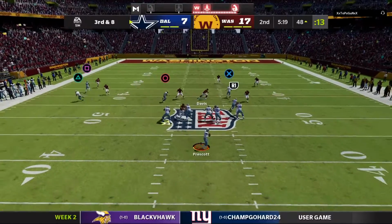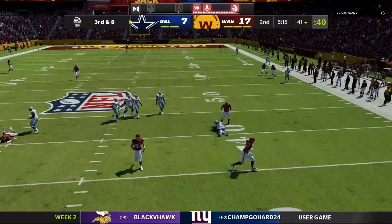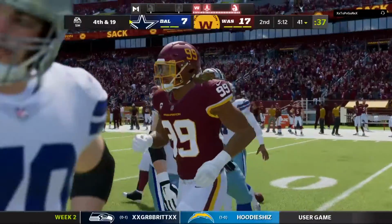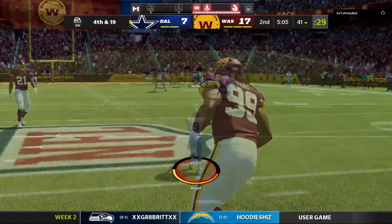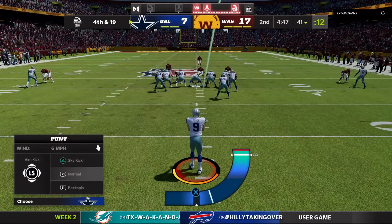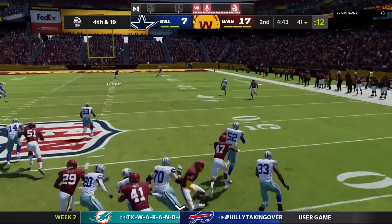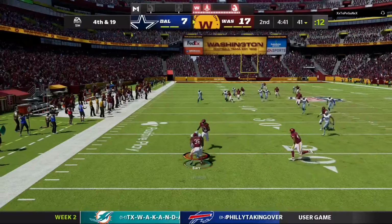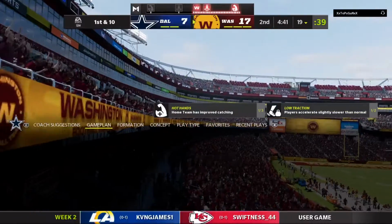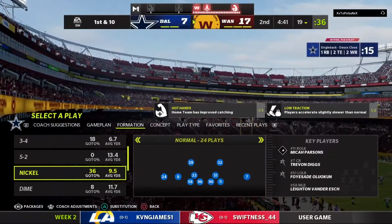To throw is Prescott, and he cannot avoid the pressure as the Washington pass rush gets home. Chase Young able to get him down for a loss of 11. And it brings up 4th down. On to punt now, Anger, as he boots this one away. 35 yards that time on the punt. And it will be Washington football now with a 1st and 10.